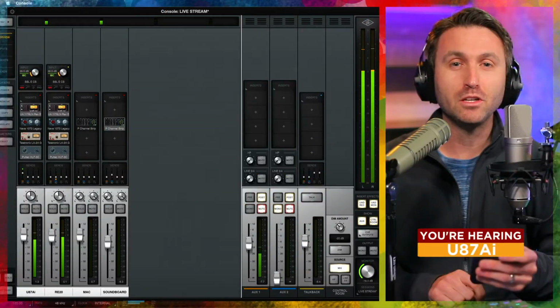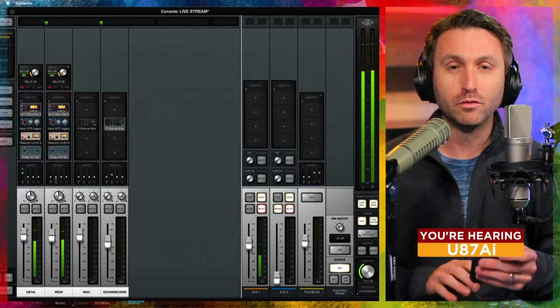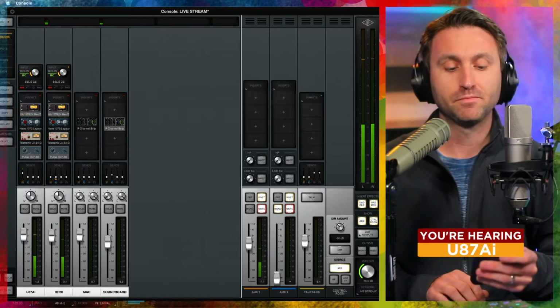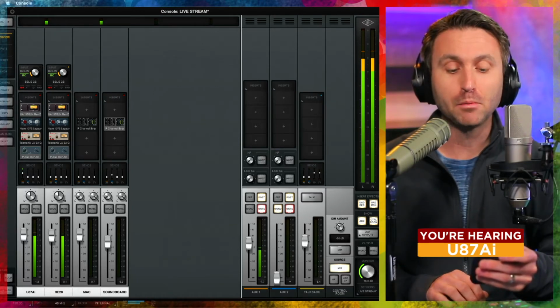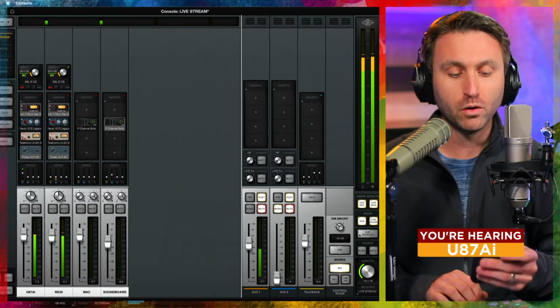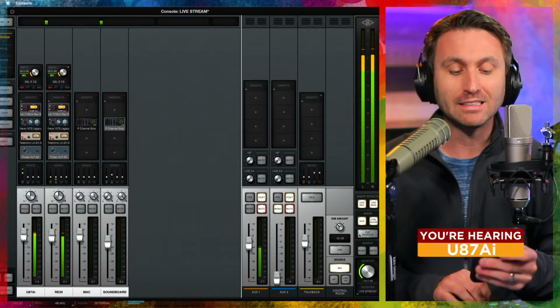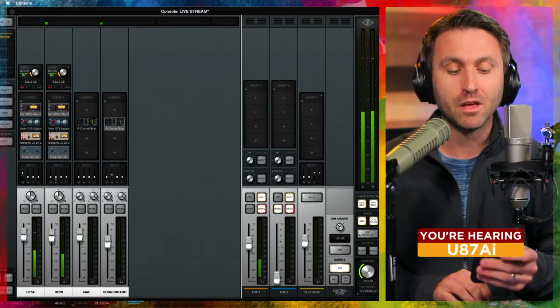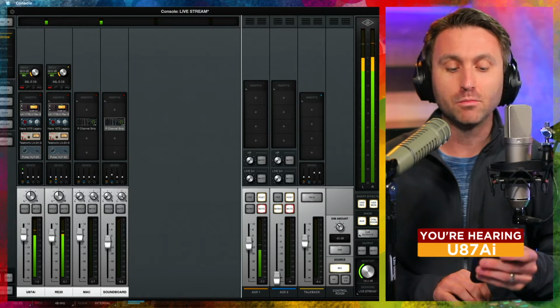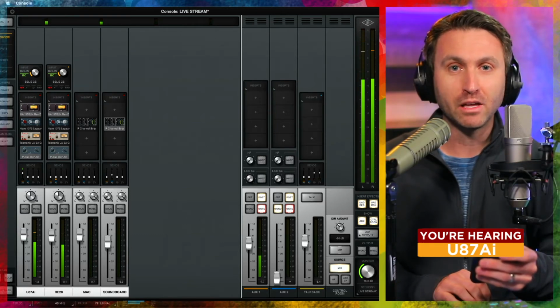Okay, this is the Neumann U87Ai fully processed with my vocal chain on the Universal Audio Apollo Twin X. The Neumann U87Ai is probably the best known and most frequently used studio microphone the world over. Its smooth and refined sound is as iconic as its elegant exterior design. The U87Ai is the standard microphone for speech and vocals. 3 polar patterns plus pad and low-cut options make it adaptable to a wide range of applications.